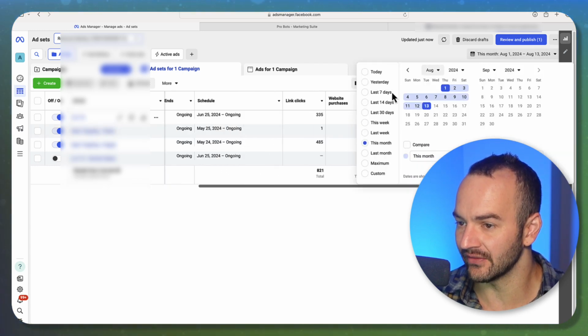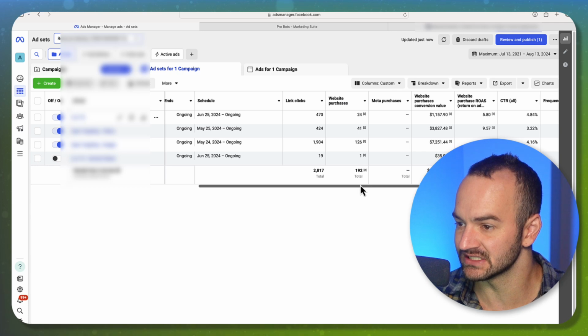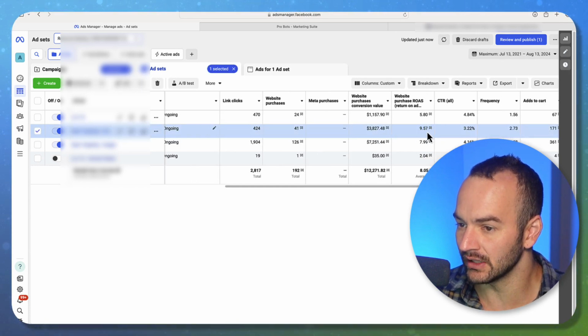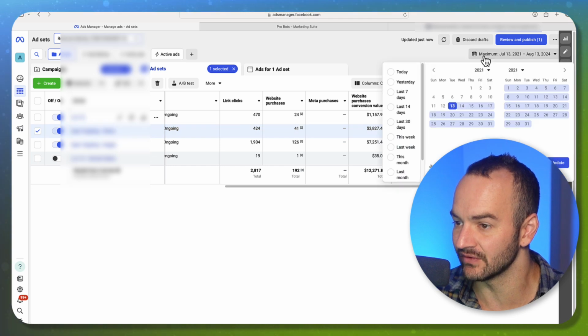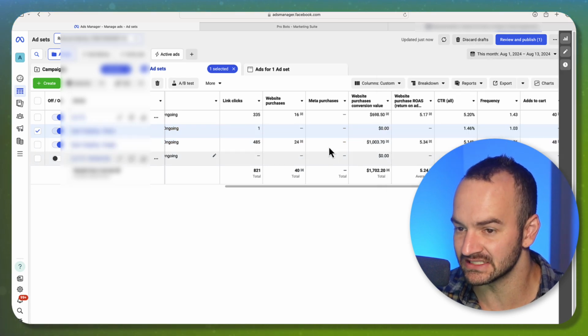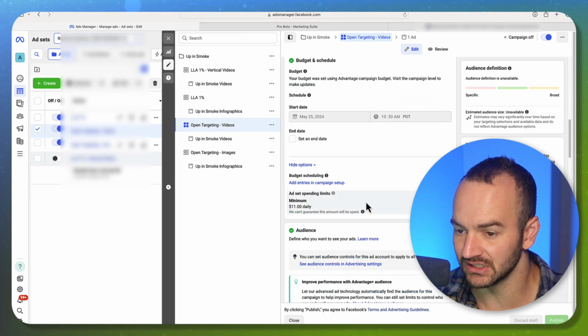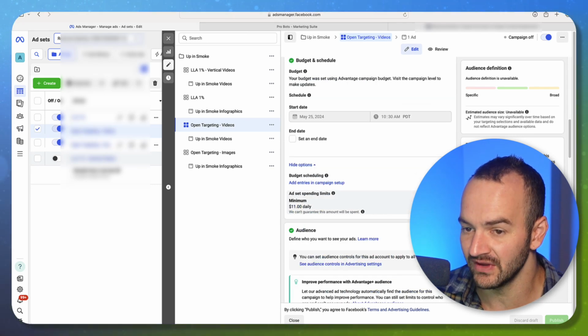And if I look at the maximum timeline, you can see that the ROAS of this is the highest. So it really was not good that it was giving no budget to this ad set. And sometimes you just gotta be able to catch this and manually take over the budget for Facebook.